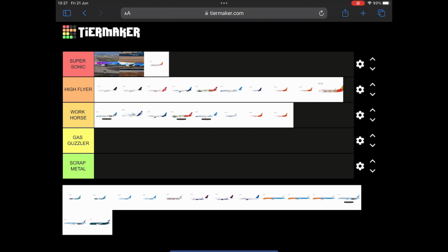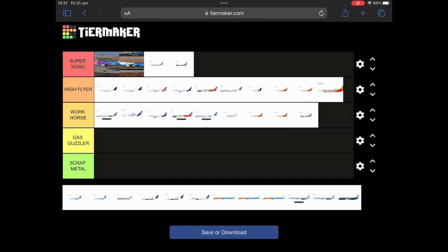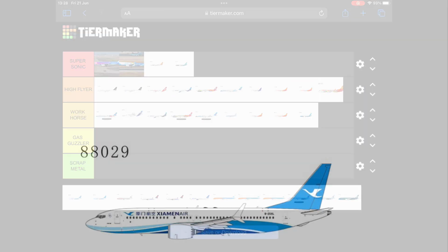It is a prototype, and I do get house colours, and it is unique. And I'll put the other one down in Workhorse because it's duplicate. And we finish off our 737s with a couple of Max 8s, and they're from, guess where? China. Xiamen Airlines, we've got a couple here.